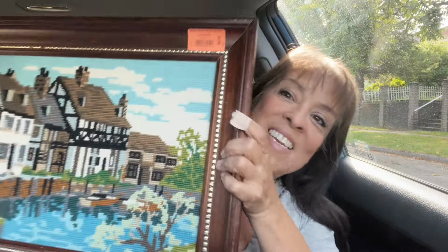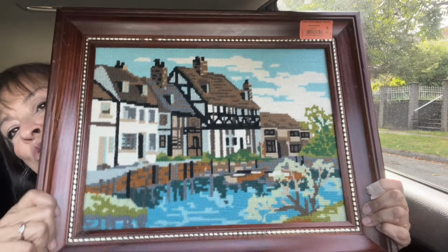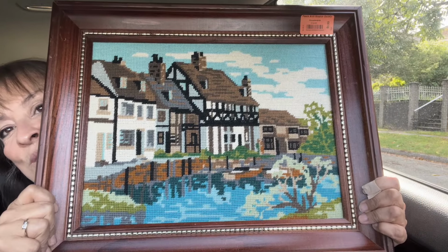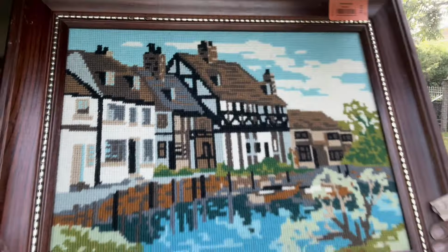$2. I couldn't resist this needlepoint of this little English Tudor village. Interestingly enough, it also reminds me of the Netherlands, where I'm going in just like a week and a half.